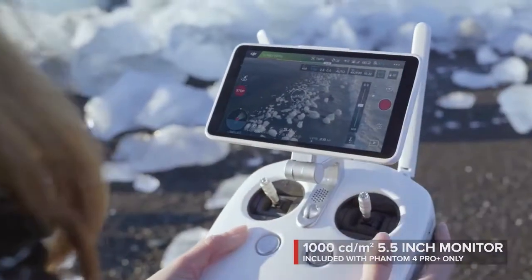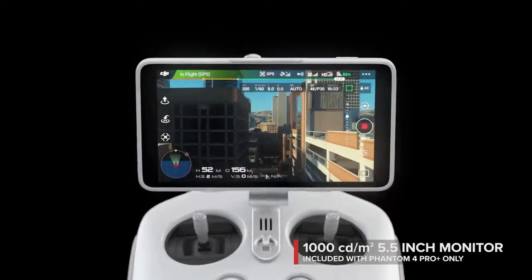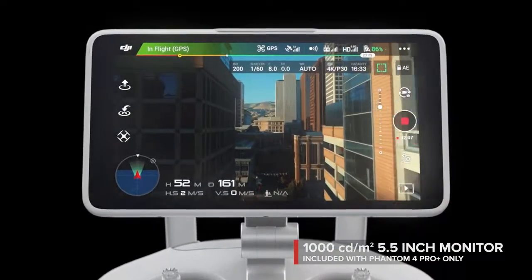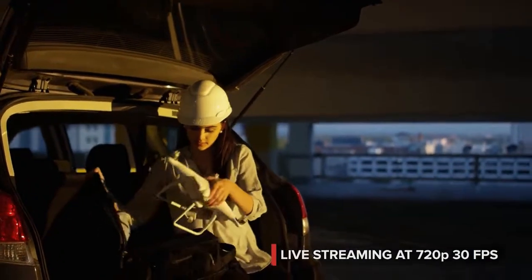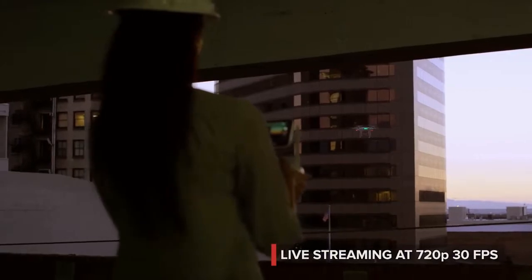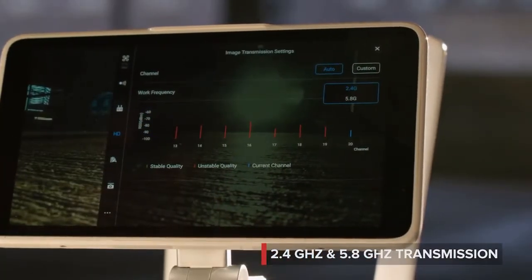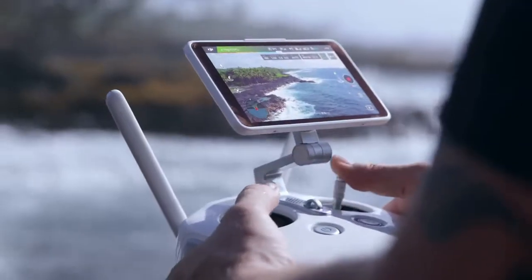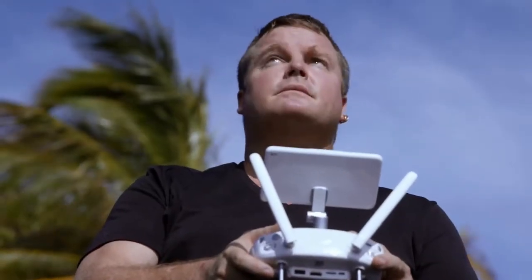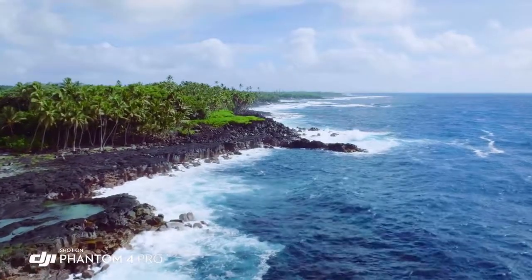See your shot clearly, even in direct sunlight, with the new ultra-bright 5.5-inch monitor that's more than twice as bright as most tablets. Inside is DJI LightBridge technology. It automatically detects interference and switches from 2.4 to 5.8 gigahertz transmission at takeoff, cutting through the noise for more reliability. The built-in monitor on the Phantom 4 Pro is so bright I'm actually able to see in direct sunlight, and that's really allowing me to compose my shot and get what I really want to capture.